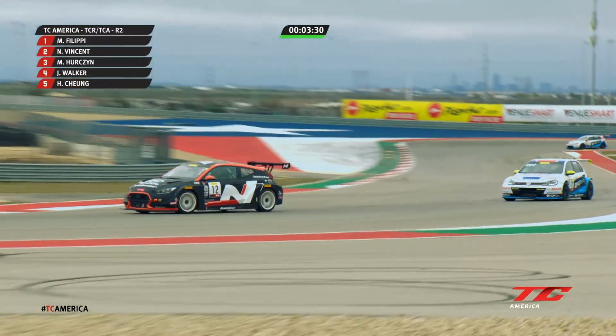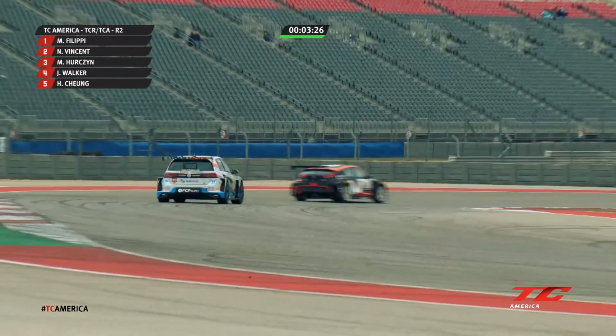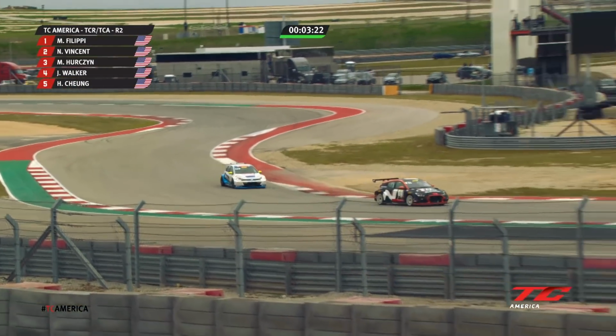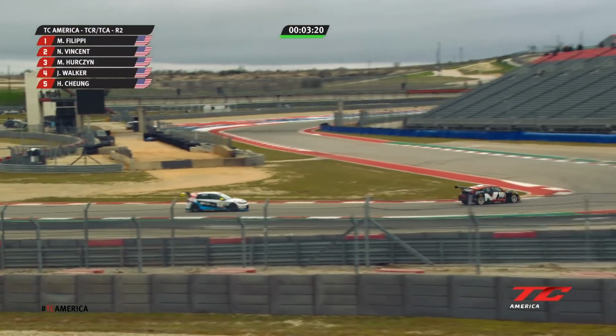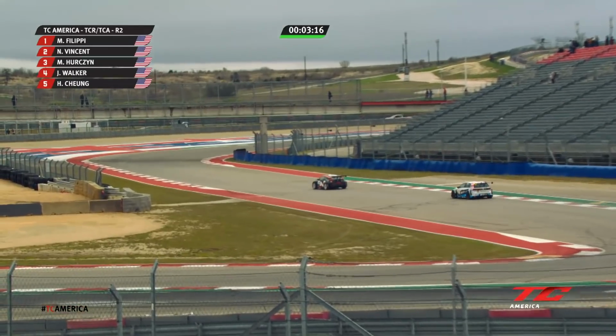He is really close. Yeah, and with that speed advantage, if he can be right there coming out of 11 the next lap, if he's not figured out someplace else to go by. Traffic up ahead that they will encounter before they see the checkered flag here this afternoon.